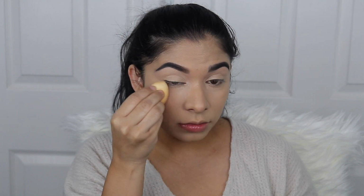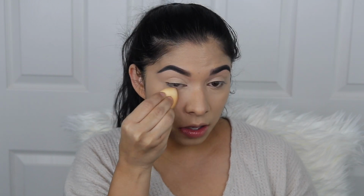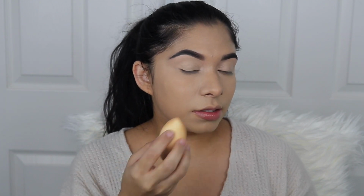So that is the concealer. You guys just see how dewy it looks. I love it. To set my concealer, I'm going to be using the e.l.f. Halo Glow Setting Powder. It's not a very matte setting powder. It gives you a nice glow. I like that it doesn't take away from the dewiness.